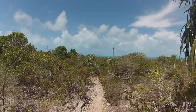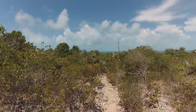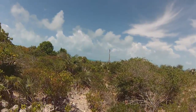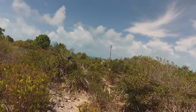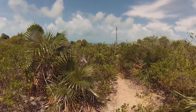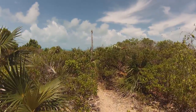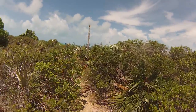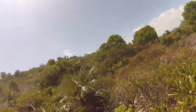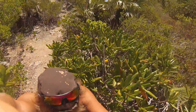Anyway, the Exumas are gorgeous, guys. You've got the sand beaches, and if you get tired of the beaches, you've got these caves you can explore. You've got multiple blue holes, which are water-filled vertical caves you can go into. There's always something to do. You can go ashore and talk to the locals, and the Bahamians are awesome, awesome people. I love these people.